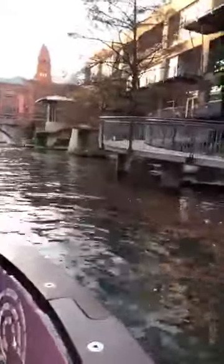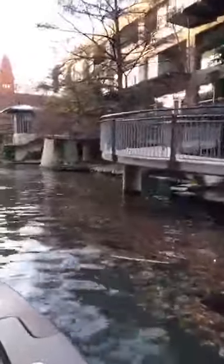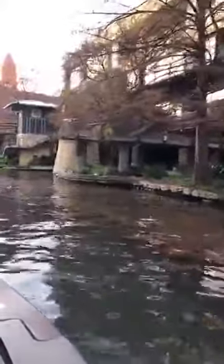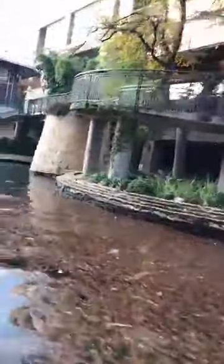The big red building directly in front of us is the Bexar County Courthouse, built in 1897, one of the oldest continuously running courthouses in the state of Texas. It's made out of granite and red sandstone. They made it out of sandstone because sandstone retains a lot of moisture and helped keep the courthouse cool in the summertime since they didn't have AC back then.